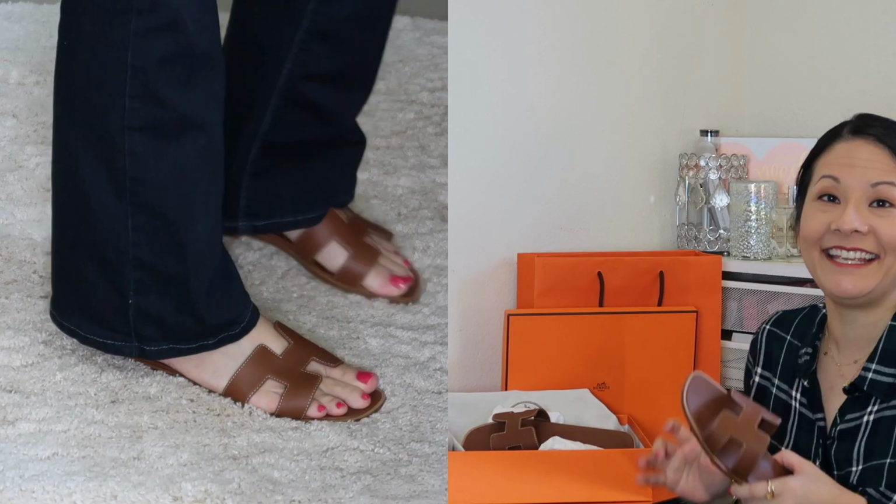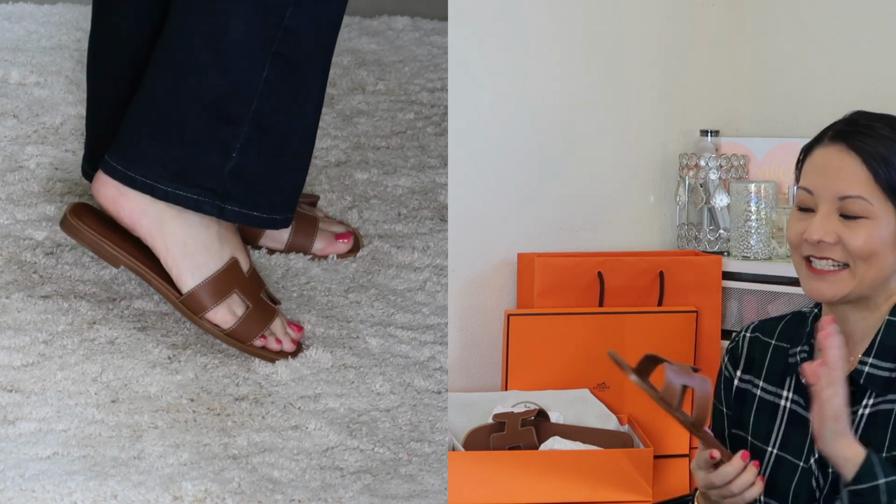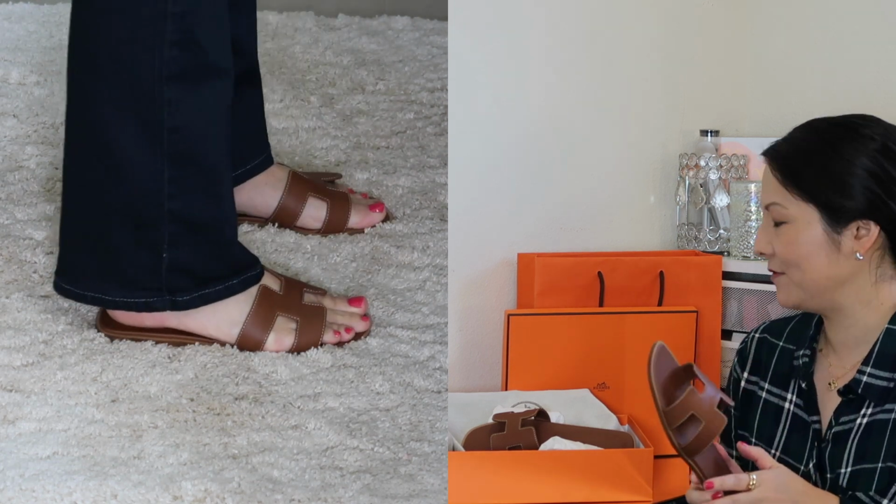Okay, so I will post some shots of me modeling these sandals here, so while I talk about them, you can see how they look on my foot.